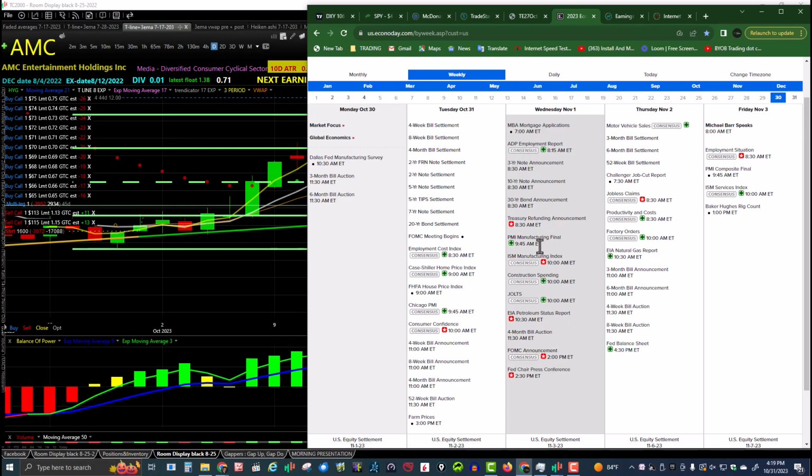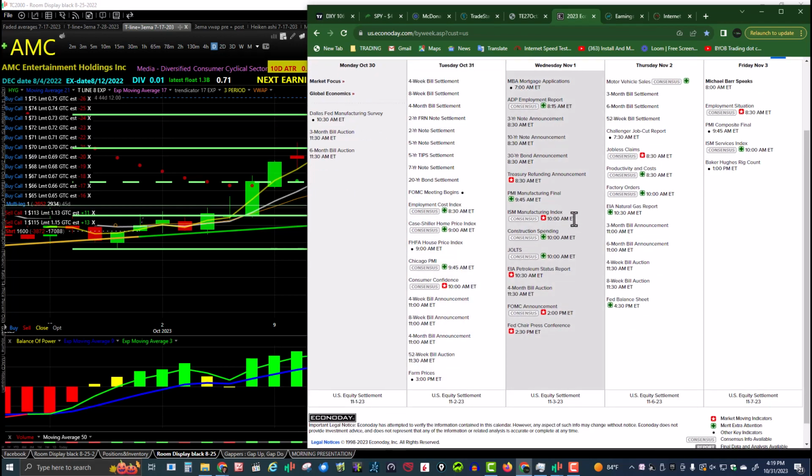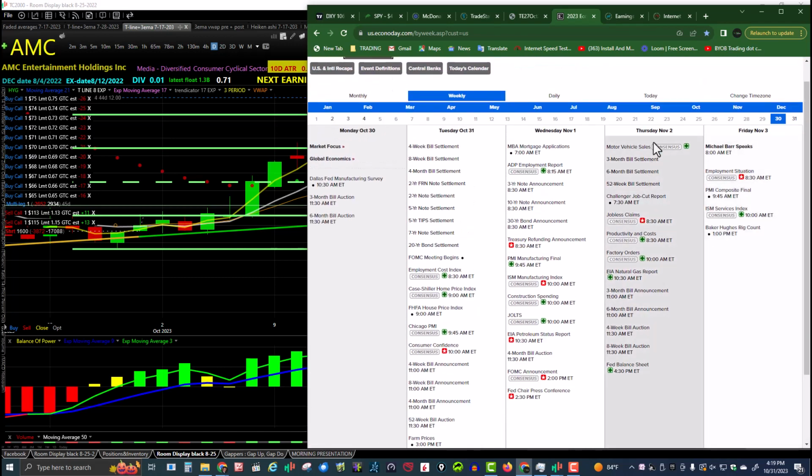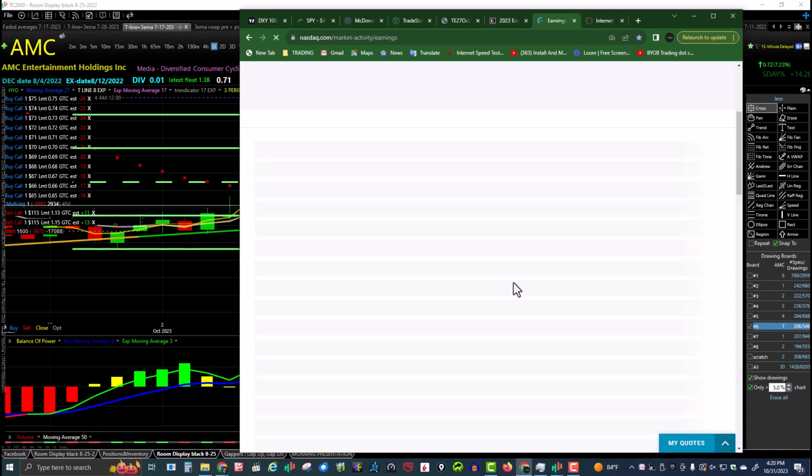Tomorrow we got PMI manufacturing at 9:45, ISM manufacturing at 10, construction spending at 10, JOLTS at 10, and the main event at 2 p.m. The following day, we're going to discuss unemployment: productivity costs at 8:30, jobless claims at 8:30, factory orders at 10, EIA natural gas report at 10:30, and the Fed's going to share the balance sheet. So that's today and tomorrow, tomorrow and Thursday. Earnings calendar.